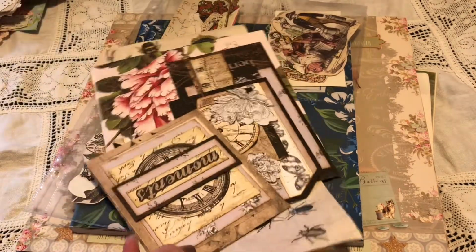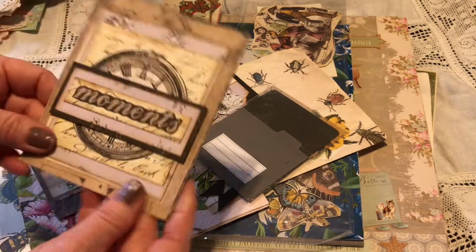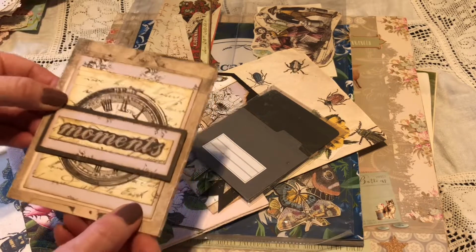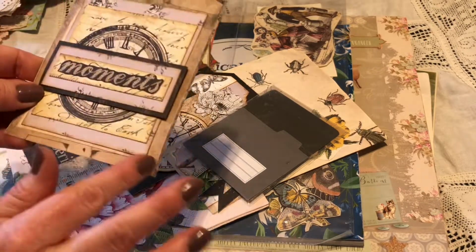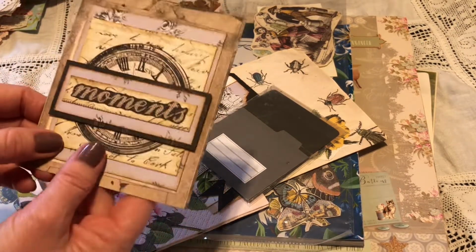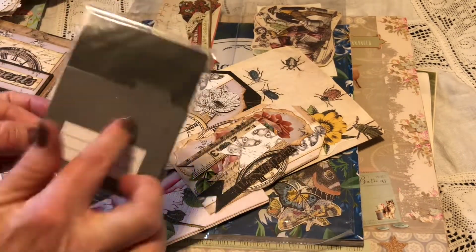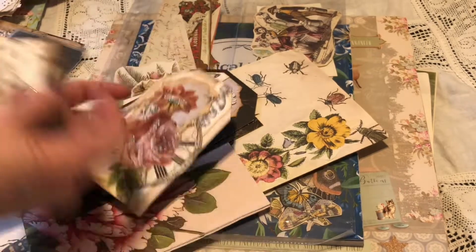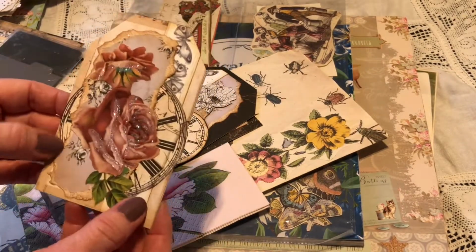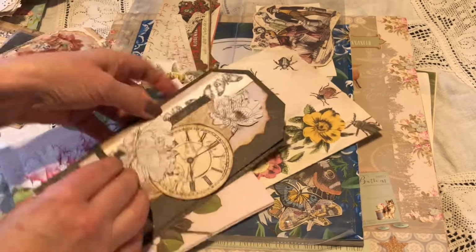And here, more fun stuff. She has made a card or something I can just glue on the cover of a book or whatever. It's layered, dimensional. She has layered different layers of papers, and it says moments. There are little library pockets, and here she has made a cluster of flags, and here we have a tag that she has layered with German scraps and pretty papers as well.